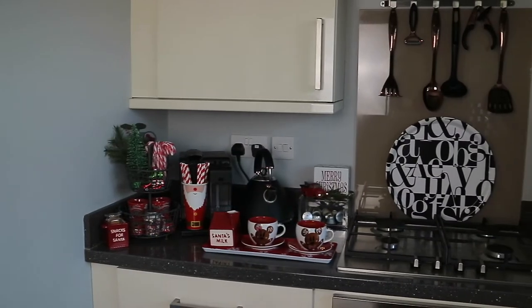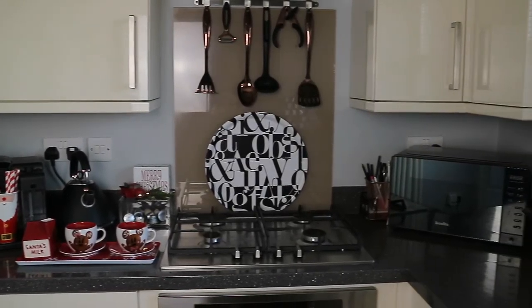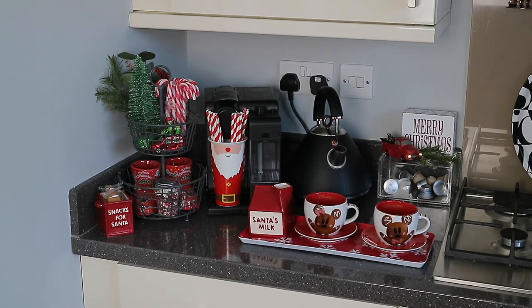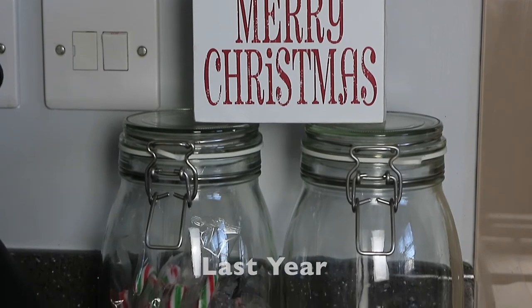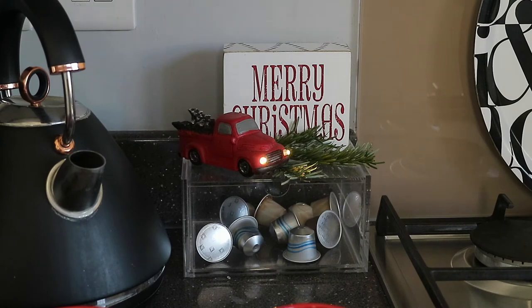The final place I like to decorate is the kitchen, and especially the coffee corner. Much of what you see is the same again this year. I just took away the large glass jars which we had with marshmallows and candy canes in, and we now have this acrylic drawer for our coffee pods.